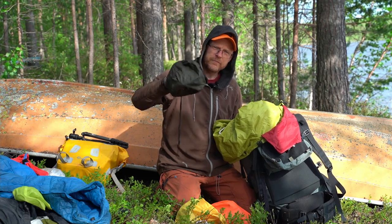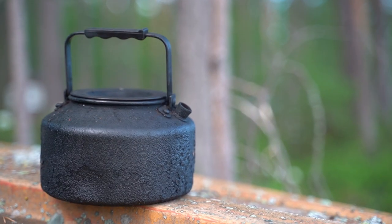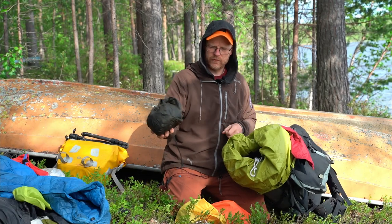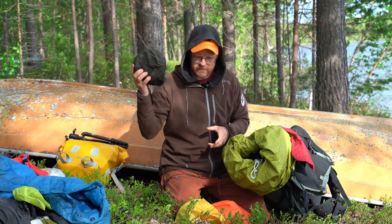I have a coffee pot, aluminium coffee pot. With this one I can make hot water, I can make coffee of course, or whatever. This is really, really good.